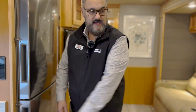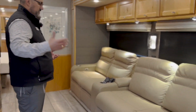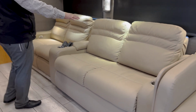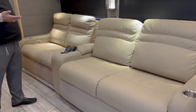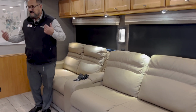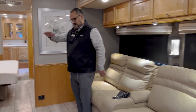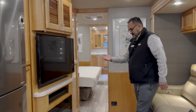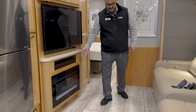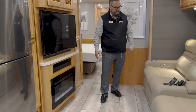All right, so now we're coming out of the kitchen area, coming into the living space. What I do like about this here is you've got this dual couch. So if you got friends, you got family, I like the fact that you can actually sit here, face your TV. It's nice to have another heat source. This fireplace here will heat up the place, and it'll actually do it quite nicely.